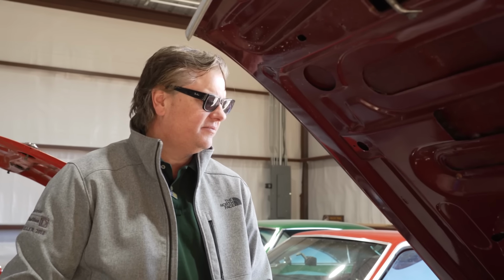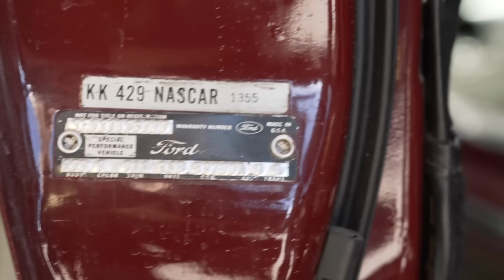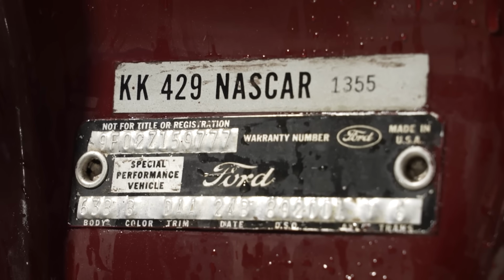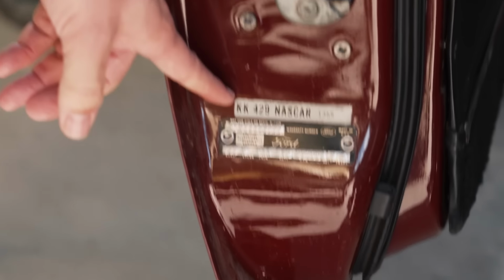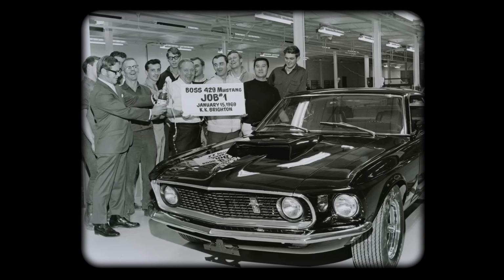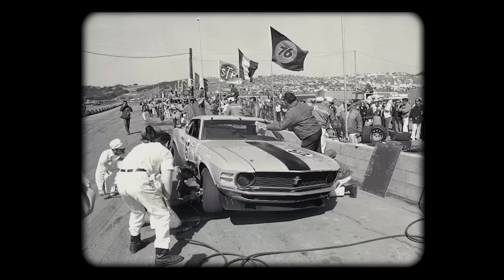Now it makes sense, because I'm kind of a Superbird queer, and this sounds like the same storyline. It sort of is. And if you look in the door panel, it has a NASCAR tag in it. And what is that tag all about? It's in all Boss 429 cars. So the KK stands for Carcraft? Yeah. So that was their tag? Yeah. Gotcha. Carcraft built this car for Ford, or at least installed the engine.